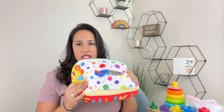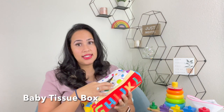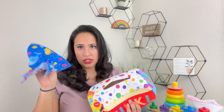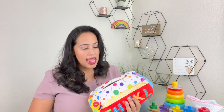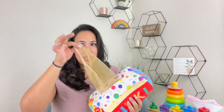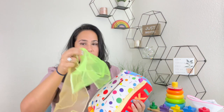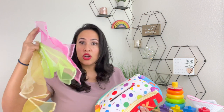Next toy I have here is this tissue box. I love this for kids this age because first of all, it's packed with 2 crinkly papers, this one and another one that's in my son's room. And it also comes with a bunch of different colorful scarves, right? And these are the amazing ones because we could use these for other games, right? We could tie it on toys, encourage the child to pull or tug on things. We could use it for identifying colors.